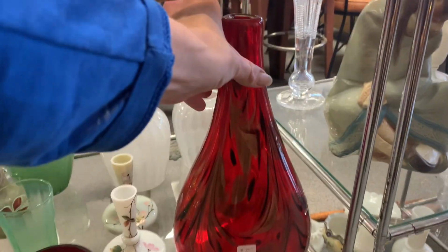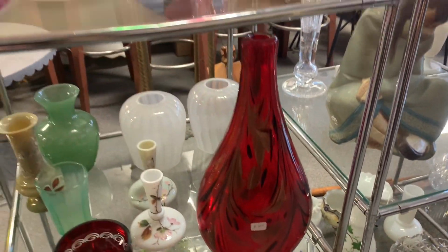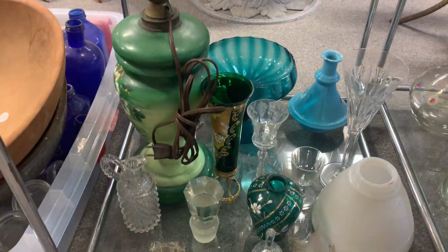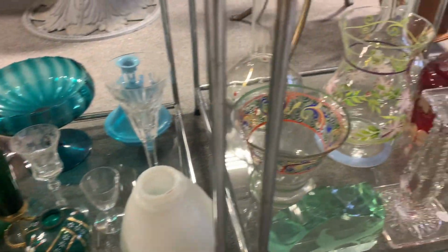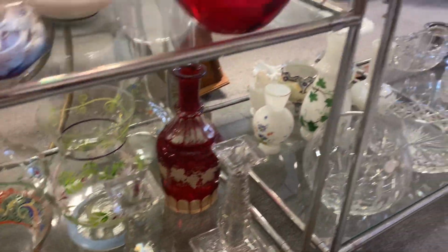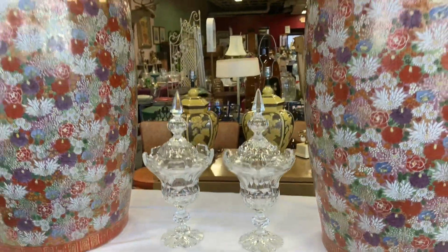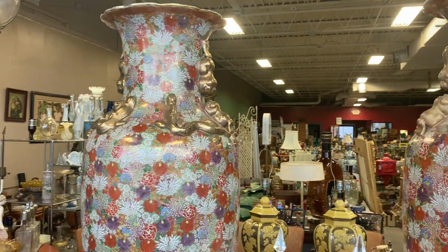Going through the glassware here, everything was really at retail. Some of it was a little bit more than retail, so I was going to have a hard time finding things to resell on eBay. But it was still fun just to look around. I mean, you can see they had some really high-end stuff there that I wouldn't go for. I would never try to fit that in my car.